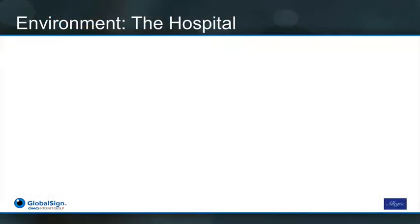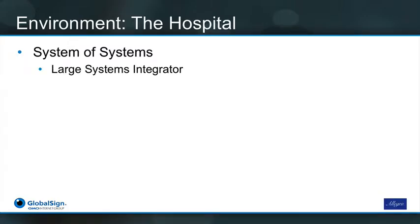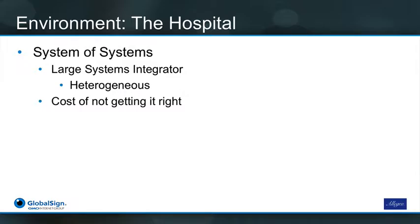Hospitals are a unique environment because they're really a system of systems. They act as large system integrators between a wide variety of vendors, and typically the vendors are heterogeneous. You don't see just Philips, or just Stryker or other medical vendors there. There's a wide range of vendors that provide products to the hospitals themselves.